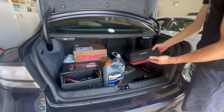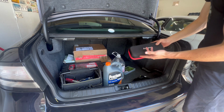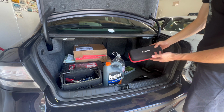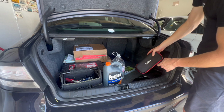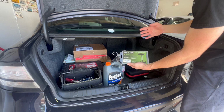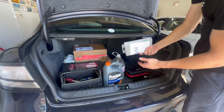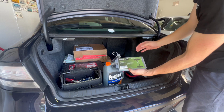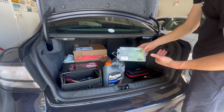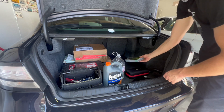In addition to that, I have a portable jump pack here, so that way if I do get stranded with a dead battery and there's not another car around, I can easily jump start the car myself. I also have a tire repair plug kit, so if you get a nail in your tire, you can use one of these to essentially plug the tire and help limp yourself to the next destination. This was like 12 bucks on Amazon. Highly recommend having one of these.